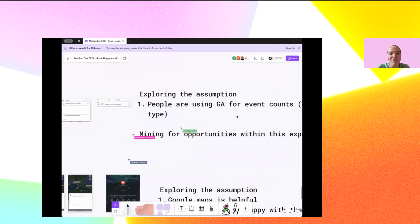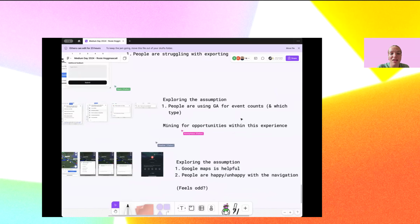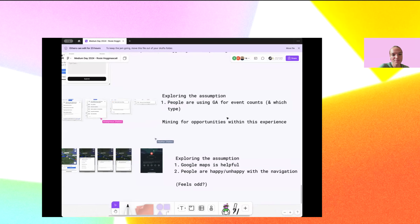So really interesting there because it's so specific. And I think what they're exploring there is whether people are using Google Analytics for certain things and mining for opportunities within that experience, as opposed to they might have assumptions around what people are using Google Analytics for, in which case that question is then trying to validate that.